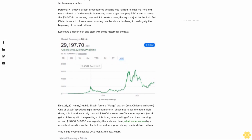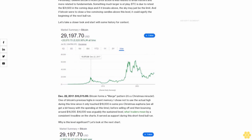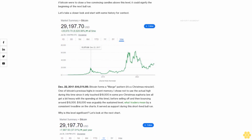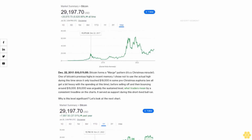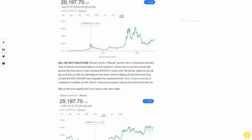December 22, 2017, $15,075.89. Bitcoin forms a Bart pattern. It's a Christmas miracle. One of Bitcoin's previous highs in recent memory. I chose not to use the actual high during this time since it only touched $19,000 in some pre-Christmas euphoria. We all get a bit heavy with the spending at this time, before selling off and then bouncing around $15,000.